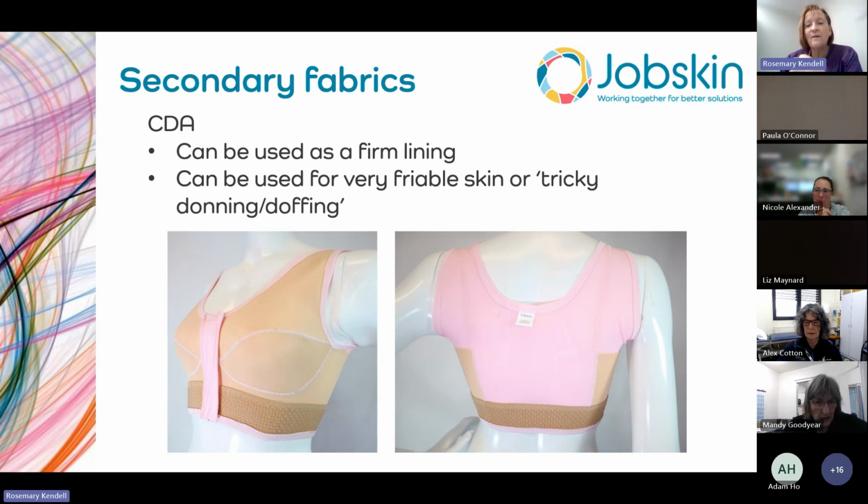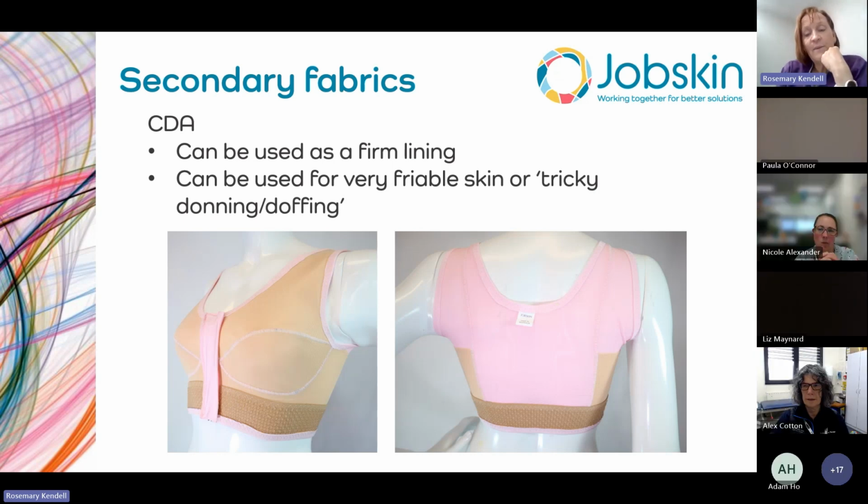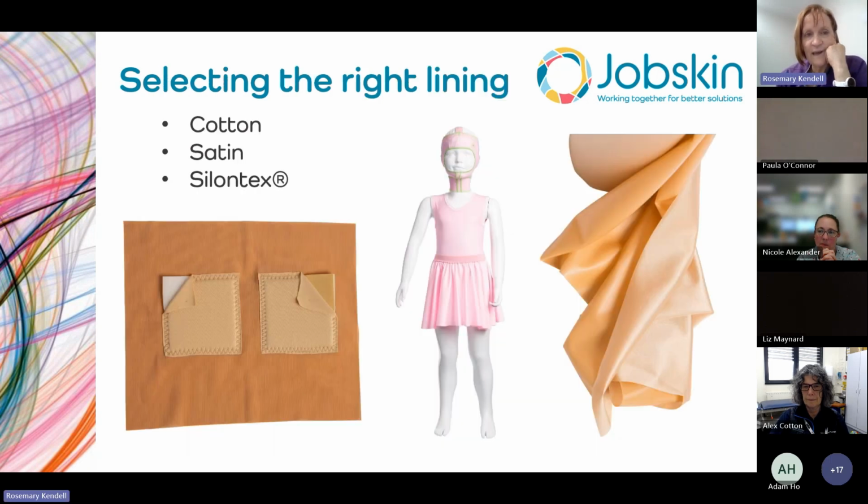So that top panel that extends just over the deltoid, the shape of the deltoid, was exchanged on his vest just for CDA. It was firm enough to still behave consistently with the way the pressure was being exerted through the rest of the garment, but it was smoother and much easier for the patient to tolerate. So we don't make a full garment out of CDA, but you can put in some panels as an alternative. Okay, moving on.